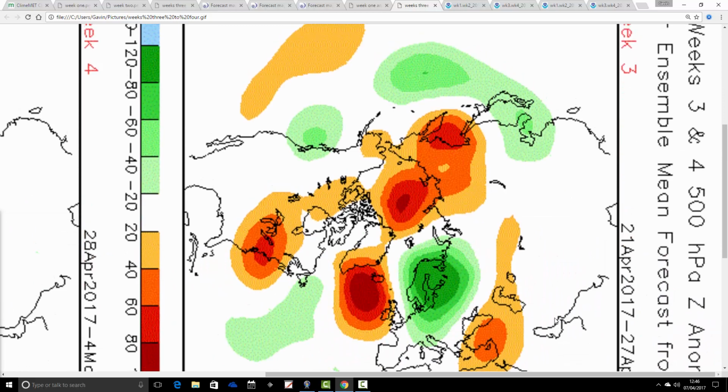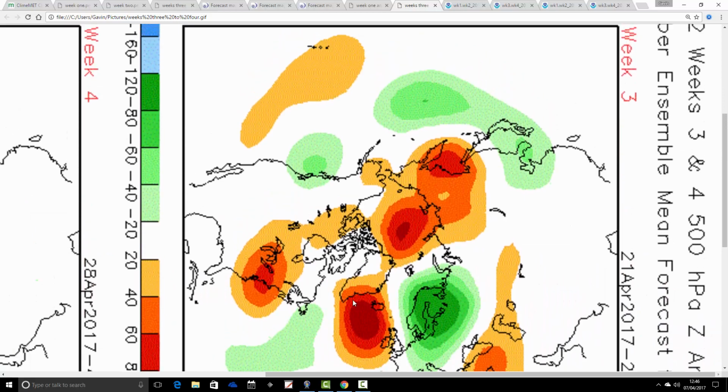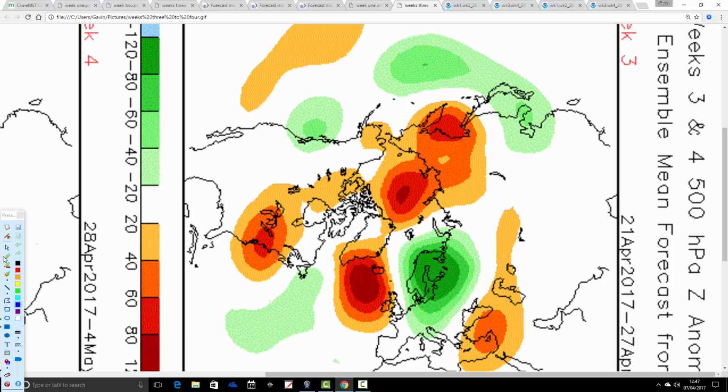And then we go through to week 3. This one is the 21st through to the 27th of April. What we see, again, above average heights are out to the west, below average heights across Scandinavia. And this could be putting down a proper northerly wind, actually. So that one looks quite chilly as well. Not what we want to be seeing, really, at this time of the year.